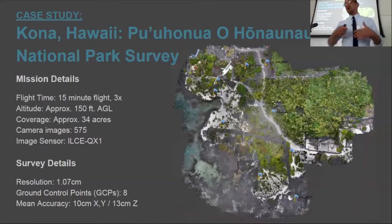That would have been much better if we had set more targets, but we only had 2 days to complete all of the flights, and we were dealing with rain and people walking around. So rain in Hawaii, right? Every day at 4.